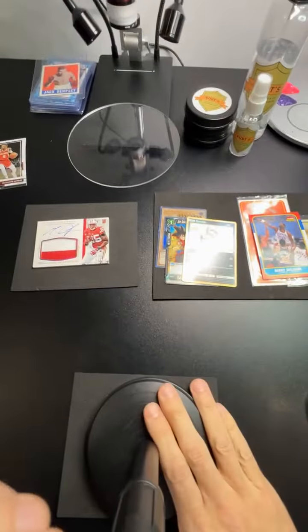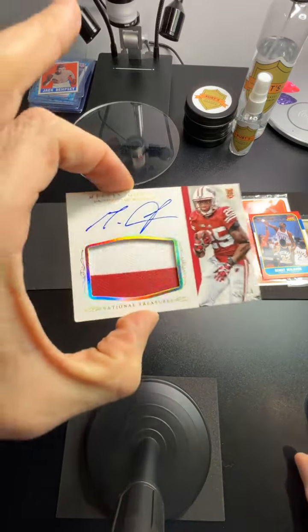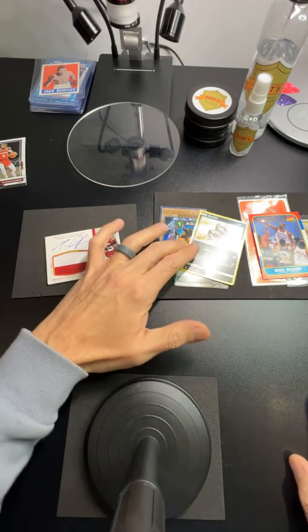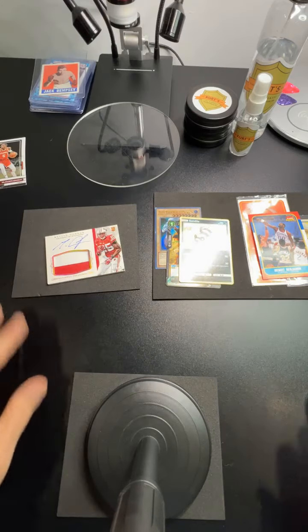All right, let's go. So let's do this. I grabbed an RPA tonight, so we'll do some RPA stuff. Got some gaming cards, and I got a Yu-Gi-Oh, a Dragon Ball, and a Pokemon, and I got some vintage stuff.